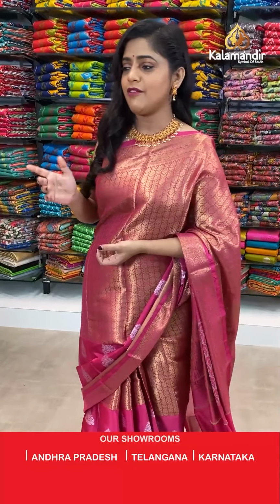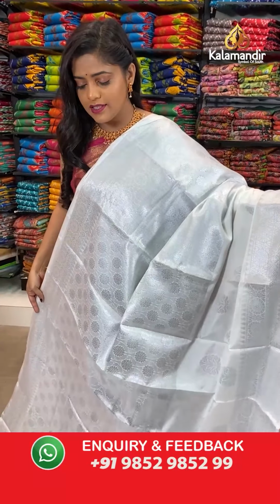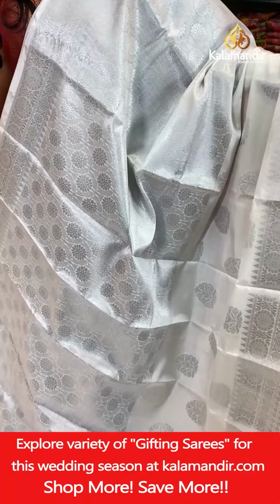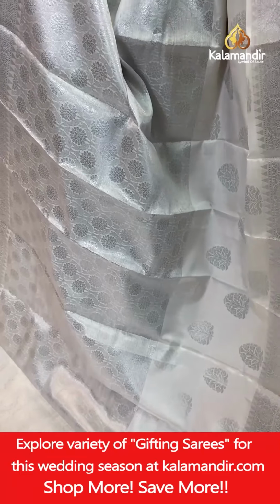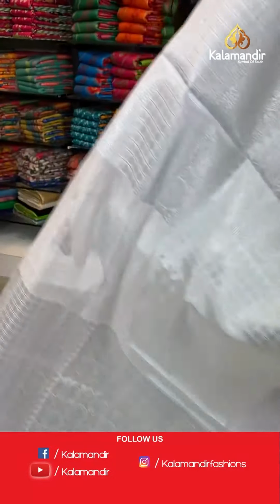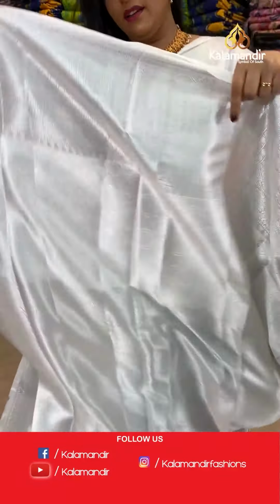Alright, so we have more sarees to go in beautiful colors and combinations. Let's see this next white saree, very beautiful piece here in brocade pattern, silver zari weaving. Check out the work. It's again a brocade pattern itself, silver zari work. Silver zari work for the pallu of the saree and brocade pattern for the blouse piece.